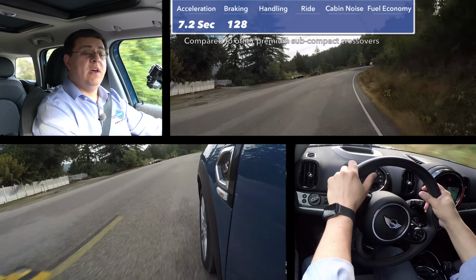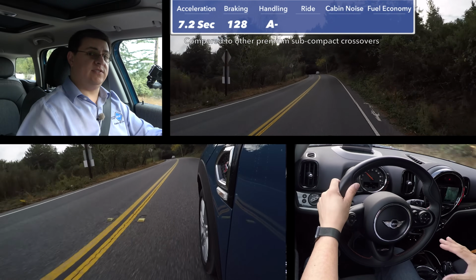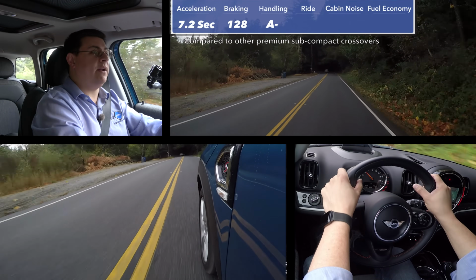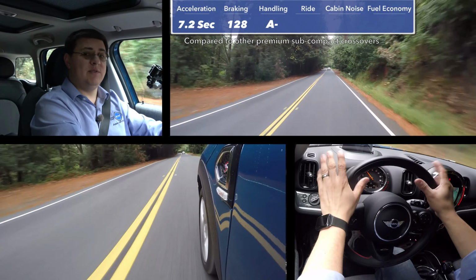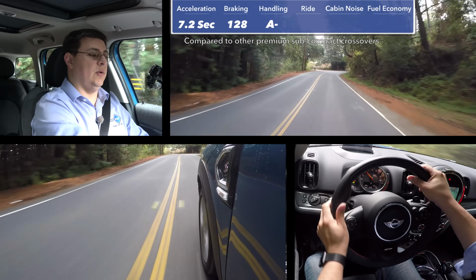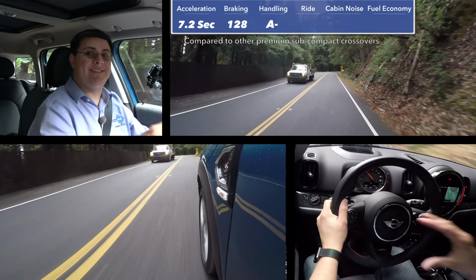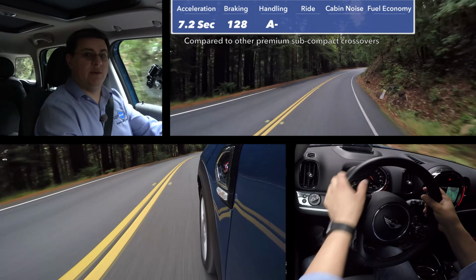Although when it comes to handling, I'm still going to give this an A-, even in this S trim. Obviously, if you get the JCW version, then it is going to handle a little bit better. But as it is, this actually outhandles the related BMW X1 and the Mercedes-Benz GLA 250. Handling is also notably above the Fiat 500X or the Buick Encore. That shouldn't surprise you too much because in most ways the Countryman really does sit somewhere between the Buick Encore and the average luxury entry in most ways.